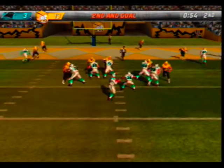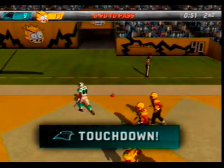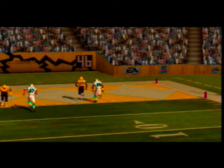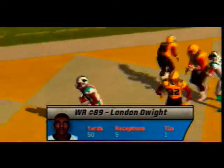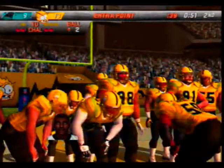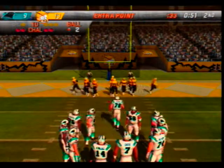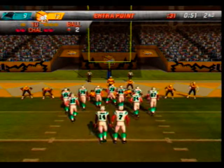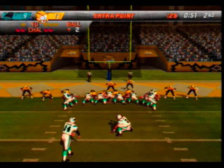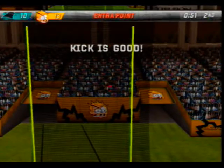Number 16, out of the gun. For the end zone. Touchdown, Panthers. This is a good play by the offense in the red zone. The wide receiver is going to break away right here and come up with a catch and a touchdown. The point after is good.